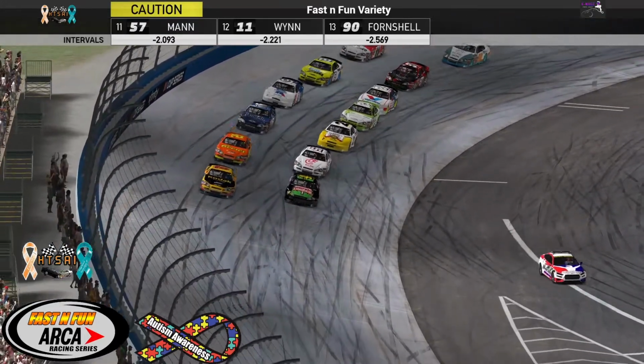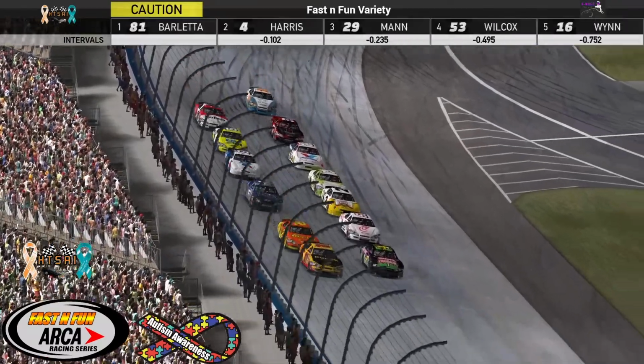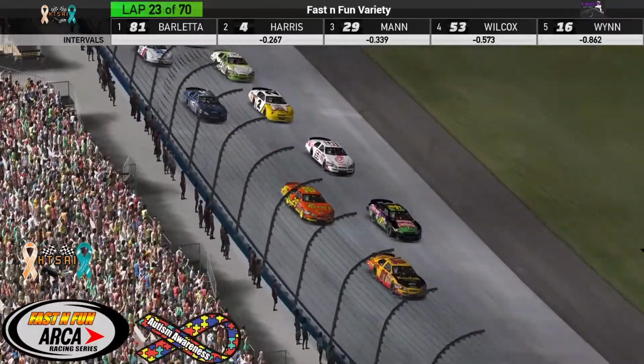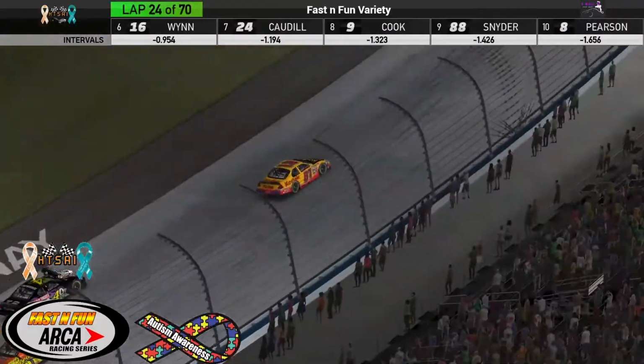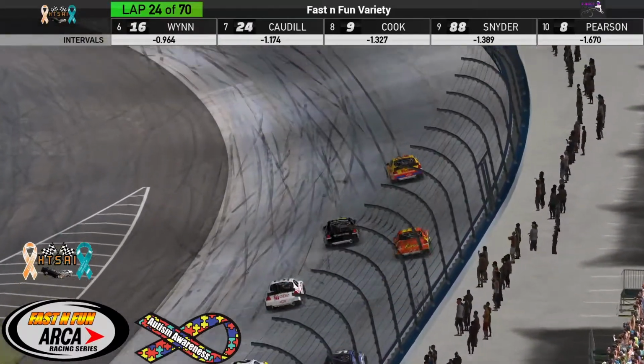Pace car is in. Harley Barletta looking for another great restart. James Harris is going to be watching closely. He is down and away. Green flag is in the air. Harley Barletta gets another good restart. James Harris gets left behind.